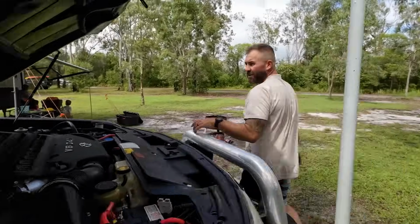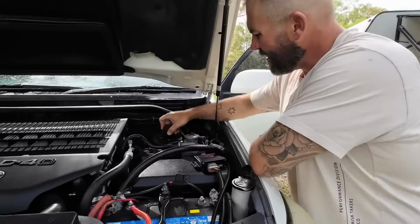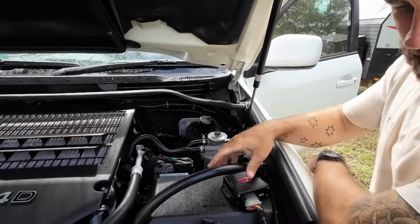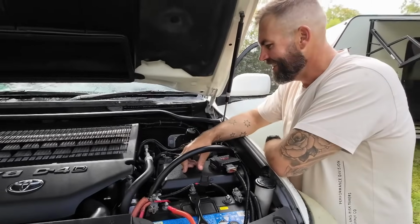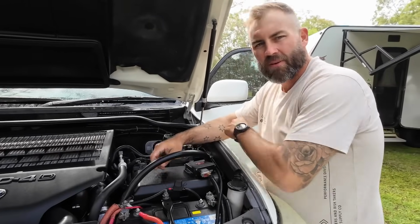Yeah, the winch, like I said, I'm yet to play around with the winch. I'll have to bolt it in, but it's got a fan for the winch. I haven't had a fancy winch before, I've only had cheap ones, so I'll have to see how this is because it's a good brand. I've got to play around with everything.